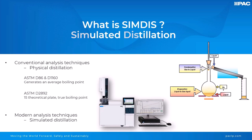In conventional analysis technique, we make use of physical distillations by using a distillation flask, condenser tube, collecting or receiving flask, and a heat source to do the physical distillations. So the ASTM methods are D86, which is the conventional physical distillation, and D1160, which is the vacuum distillation that gives us the average boiling point data. And in modern analysis technique, we have simulated distillation by using gas chromatography.